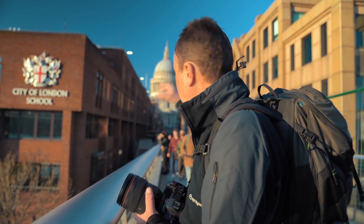So we're here on the Millennium Bridge with St Paul's Cathedral behind me, the sun setting to the southwest. I'm thinking the best shot I've got in mind is from the opposite bank here, the southern bank of the river, looking back towards St Paul's with the very last light on the cathedral.